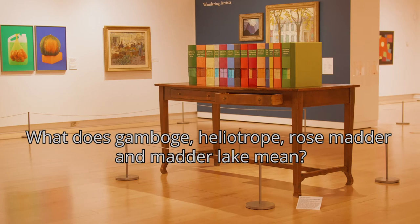What does gamboge, heliotrope, rose madder, and madder lake mean? I had to Google each one. Here's what I found.